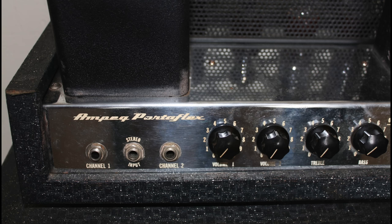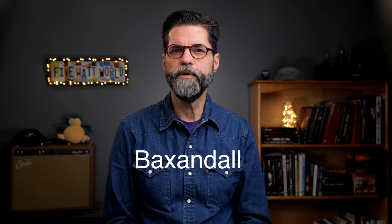There were two channels with separate volume controls, but they shared an EQ circuit of treble and bass controls. The EQ circuit came after both preamp tubes and before the phase inverter, giving it overall control of everything headed to the power section. And here is one of the most interesting and powerful features of the B15. The tone circuit is a Baxandall style tone control.